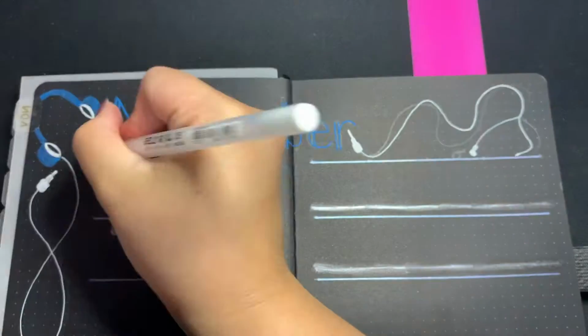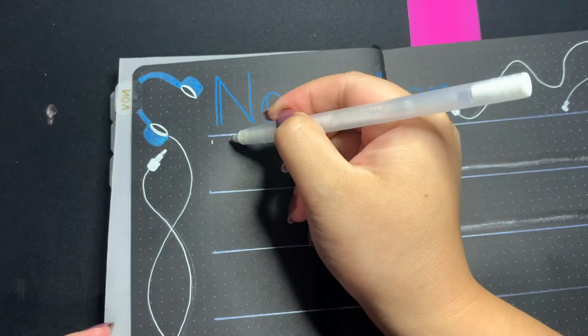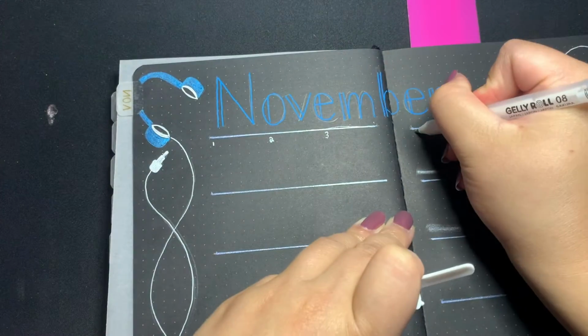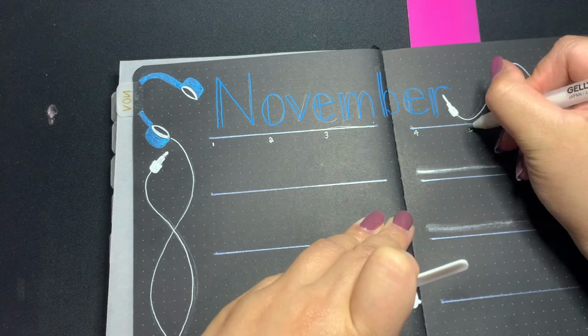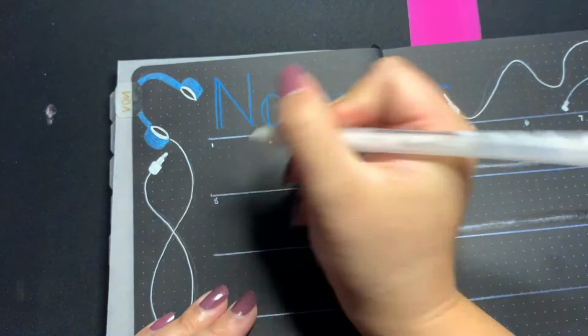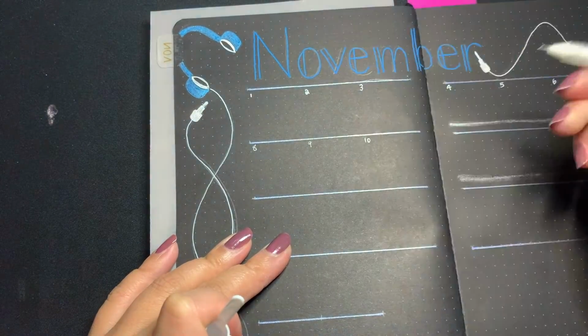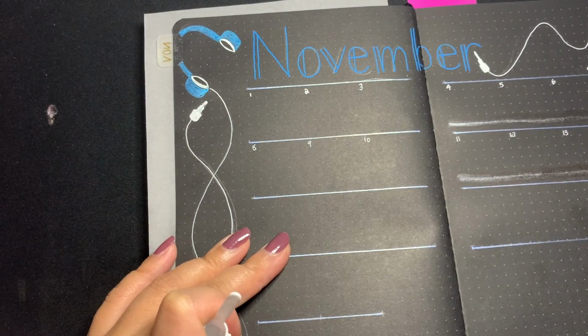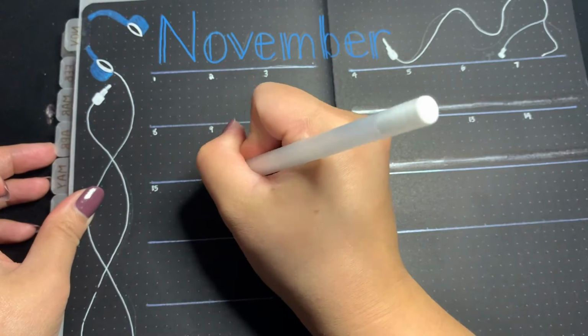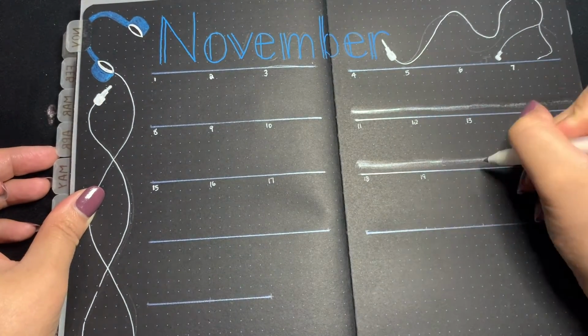On the other side of November, I drew earphones. Yeah, that's what they're called. Oh boy. And then I'm just numbering the calendar, as you can see. And then I'll be filling out important dates like birthdays and reports that are due and stuff like that, and bills, unimportant stuff.